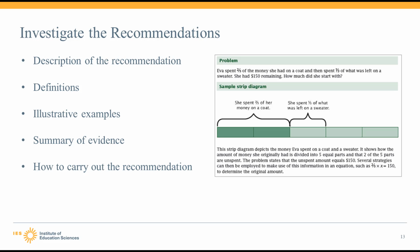So as Herb pointed out, in the practice guide itself, there are descriptions of the recommendations individually and across all 5 of those recommendations. In that context, they define what the terminology is that they're using. They have a set of definitions, illustrative examples, summary of evidence, and how to carry out that recommendation. So what's really helpful for practitioners and also for professional development providers and designers like myself is that there are real clear examples of what is meant by that particular recommendation.